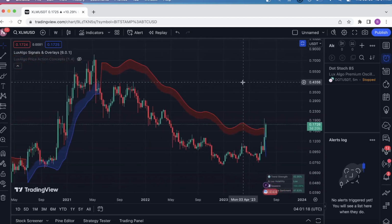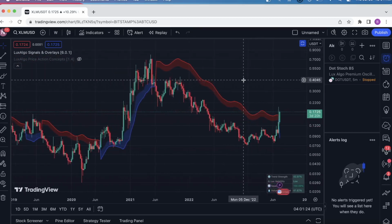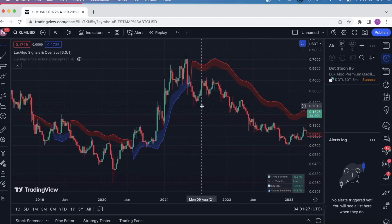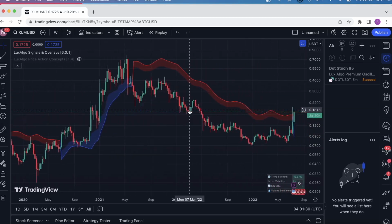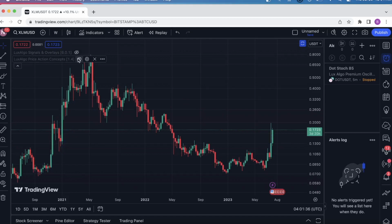This is like if I was a swing trader and I just wanted to buy and hold over a period of a year or two, then this is the perfect indicator to use. The smart trail on a weekly time frame is excellent for that. Okay, so let's get this off and let's look at another indicator that I like to use.